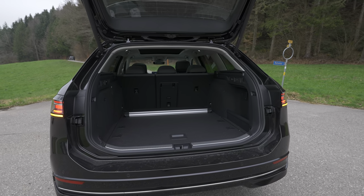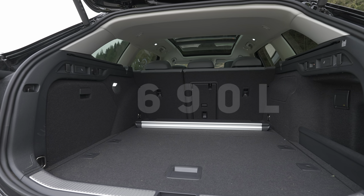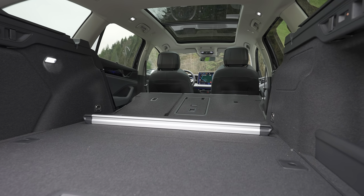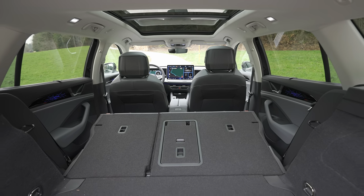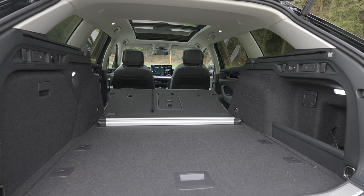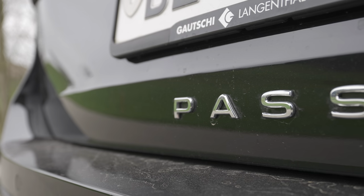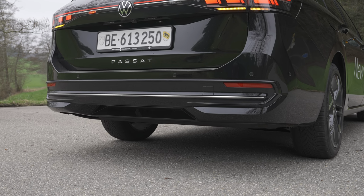When it comes to trunk space, this time it's much more spacious than the previous version, 690 liters. And if you fold down the seats completely, you will get up to 1920 liters. So it's super, super spacious. It's kind of the same space as on the new Skoda Superb, which shares the same platform and is built in the same factory, so that's a good thing. The experience that the guys from Skoda and the guys from Volkswagen share together, the whole Volkswagen Group sharing the technology, is a good, positive thing.